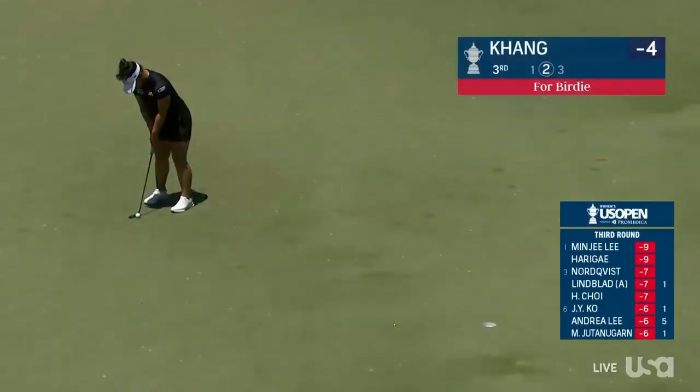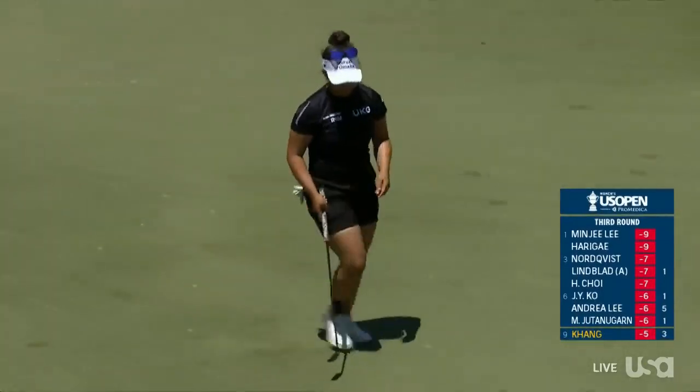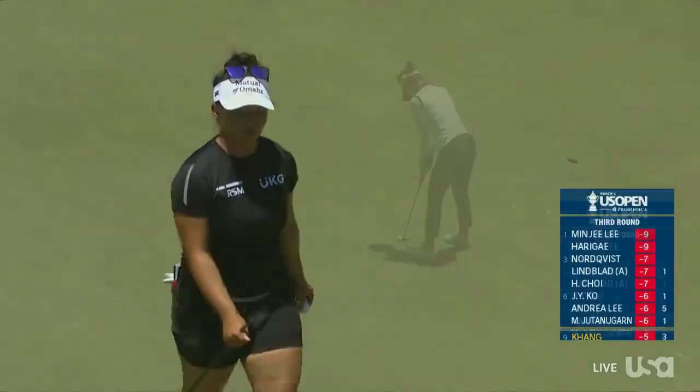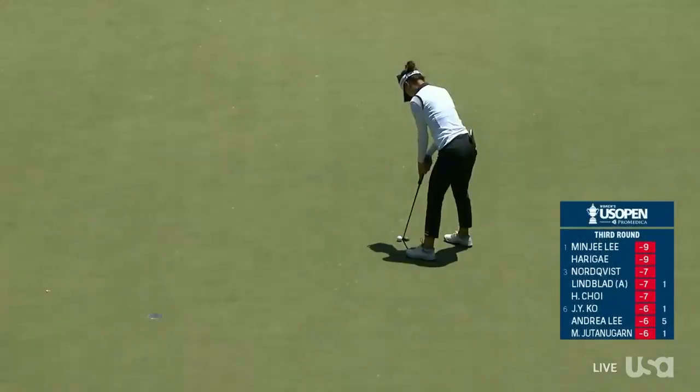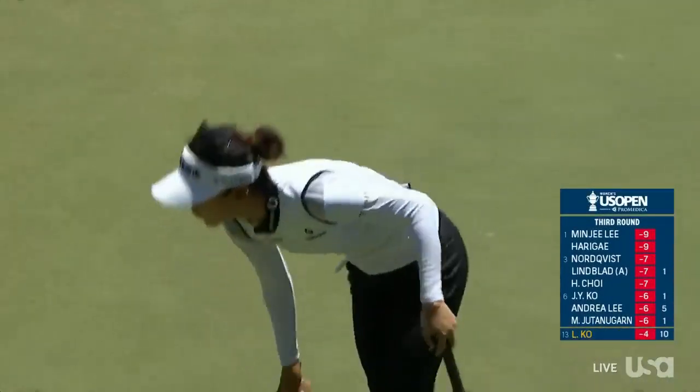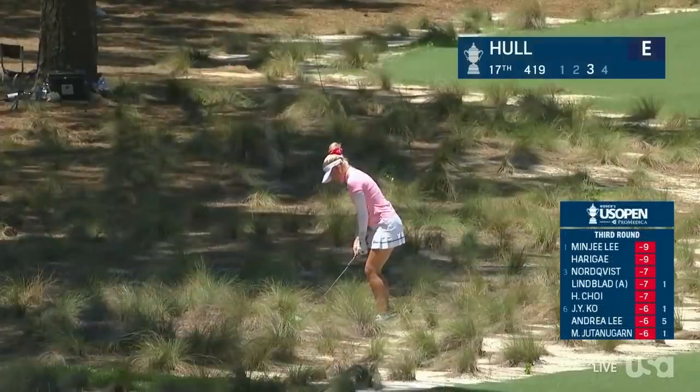This is Megan Kang at the 3rd. She has been trending, 7th season on the LPGA Tour, still just 24 years old. If things get tougher, would that help Lydia? Given her game? 100%. Just playing from that native area. Like a little puff of sand there, so not too bad.